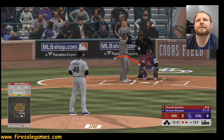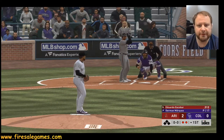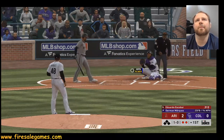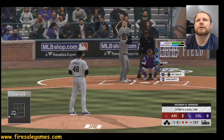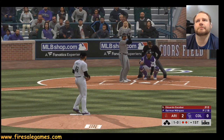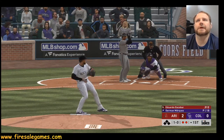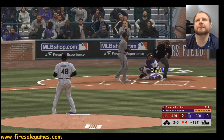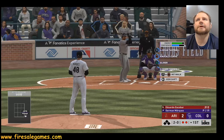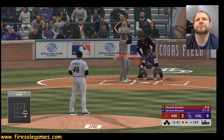That was a good indication to me. Let's see here. Let's go low and inside. Fastball. Oh, way too inside. Escobar is at the plate as he watches ball one. Previous history with Herman Marquez has been very good, 9 for 14. This guy's tough here. And this is a fastball that's right on the black, but ruled a ball. A little bit outside. Hey, this sounds pretty good.